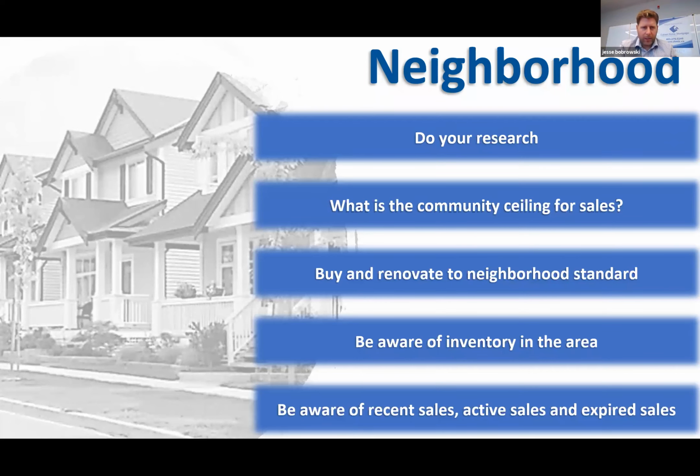And really being aware of recent sales, active sales, and expired sales. One big pitfall that we see flippers do is they consider listings as a comparable, and that's not right. Your sales are your comparable, and the more recent, the better. The more recent and the more closely related to your property, the better.